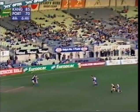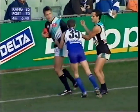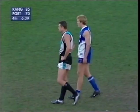Rawlings, danger here for Port Adelaide. Rocker, good fist away from Wakeland. Wanganeen's got to be desperate, close to the line. Makepeace, long way from the back pocket. Forces Wakeland over. So time now the enemy for Port Adelaide for the first time this afternoon.